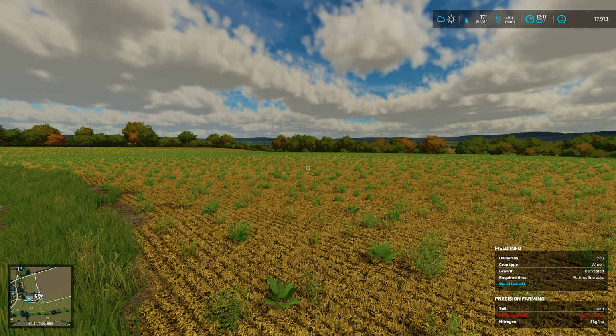I just thought this might be a nice little thing to run around with, to be able to move things about. I've got nothing else. The telehandler won't connect to the trailer. This was my only option. So this is what I'm going to do for now. We're going to get these and I'm going to see if we can stack them in this shed. Just see how they look.